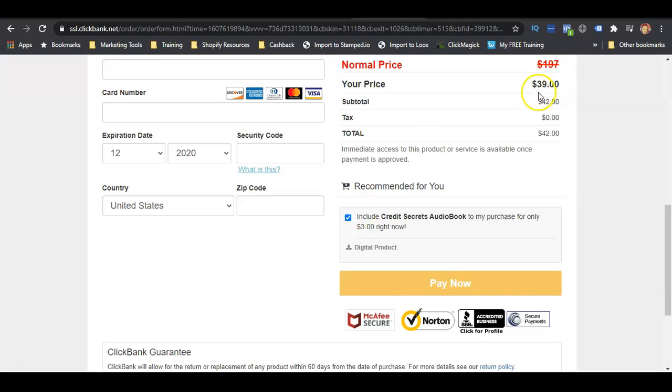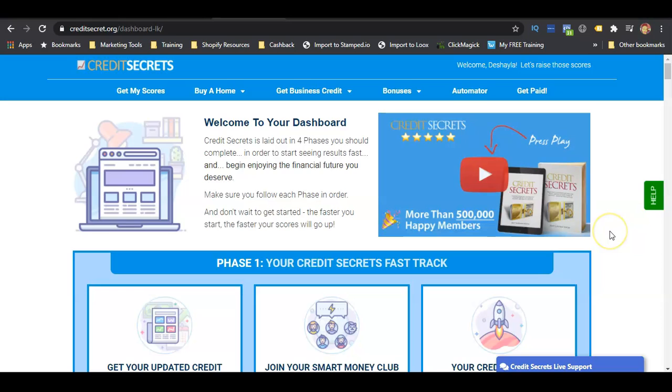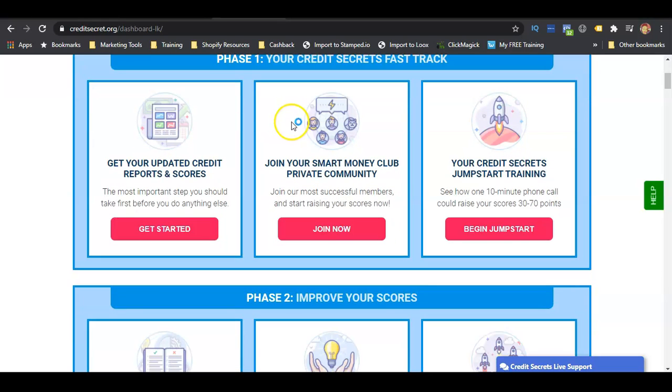So you're only going to spend $39 to get information on how to repair your credit as well as build business credit, and I'm going to show you what you're going to get. So this is inside of the Credit Secrets dashboard. I've had this program for almost 2 years now. It works very well. They give you 4 phases to go through to repair your credit. They give you all the tools that you need, and there are some upgrades if you want them. It's completely optional.